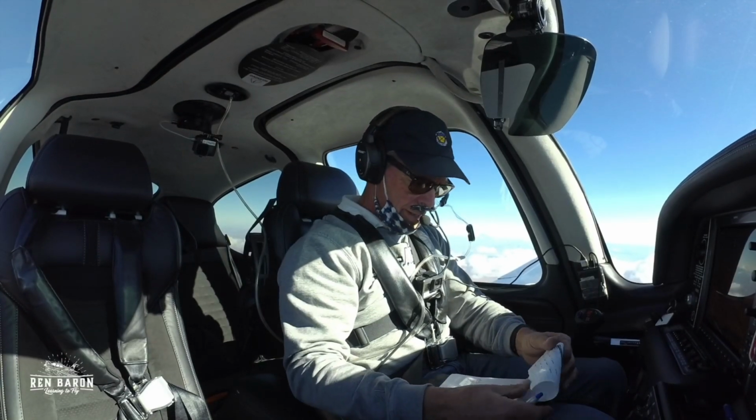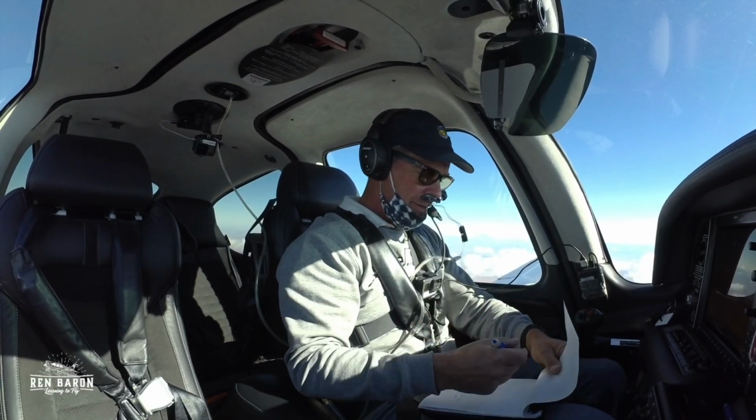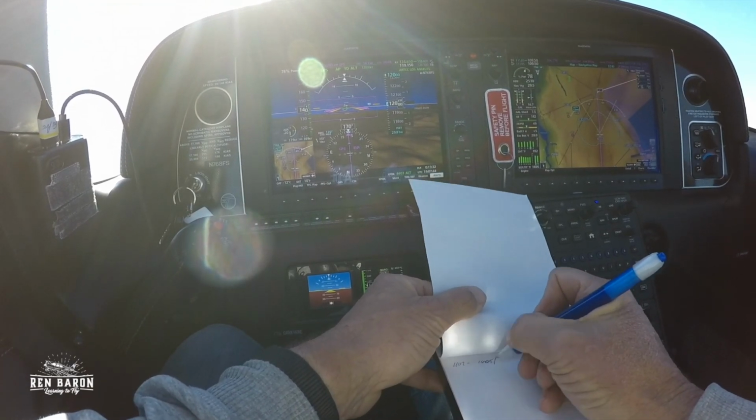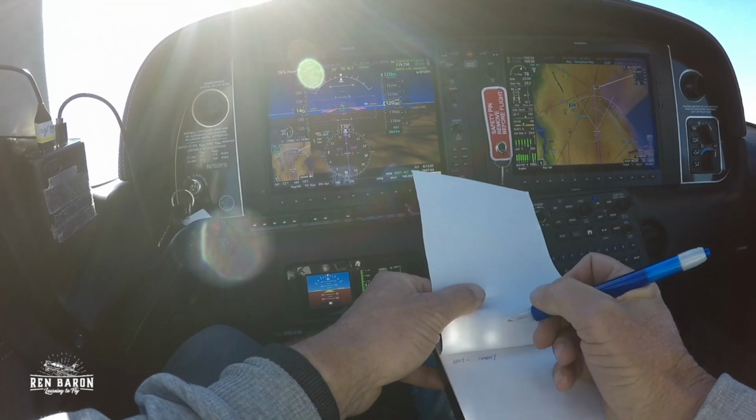Okay, so we're at cruising altitude. Good habit to get into. Okay, right here is another best practice that I've gotten into. Once I get to cruise altitude, I take note of all my engine temperatures so that I can compare them at 30-minute intervals along the way in the flight.